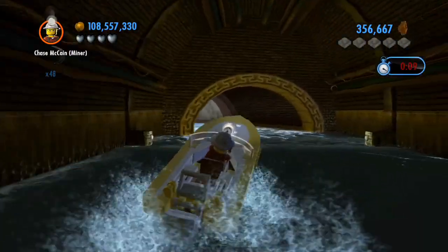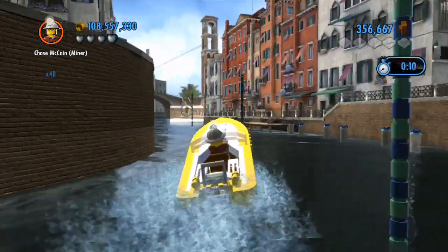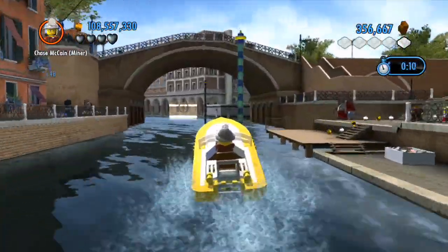Because look how low the time's getting now. I'm really cutting it fine, aren't I, here? Not the hardest race, but one of the more annoying layouts.